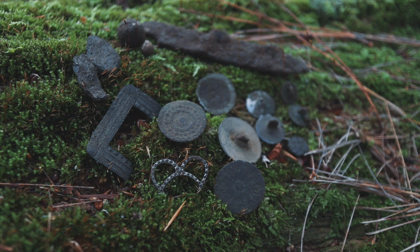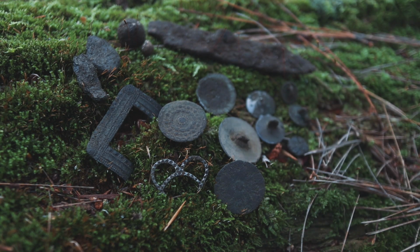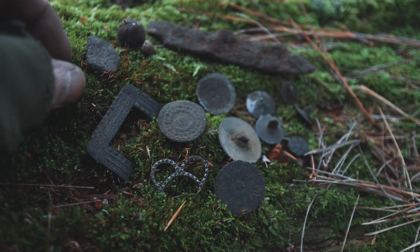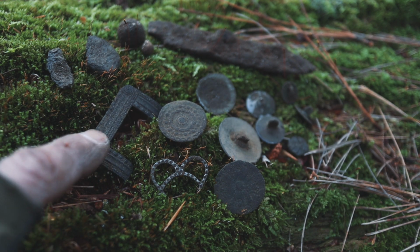All right, well, it is a small pile of treasures today, but a few of those things are truly treasures. Starting in the back, we have our folding knife blade, no doubt from the end of the 1700s. Wound up with eight buttons, pretty much all different. A couple musket balls, a couple pieces of lead pewter, more than likely utensils. And then the three stars of the show here. We have our fragment of a shoe buckle.